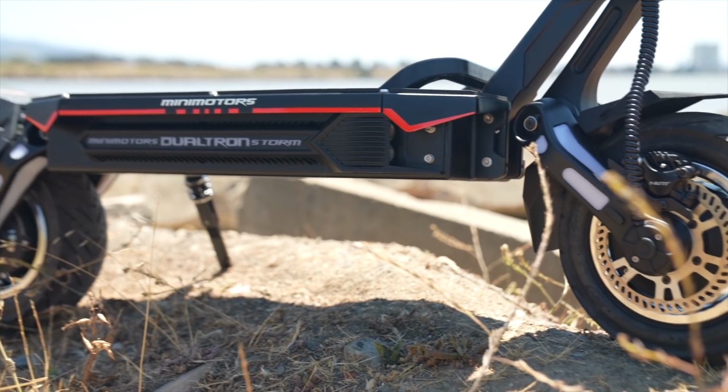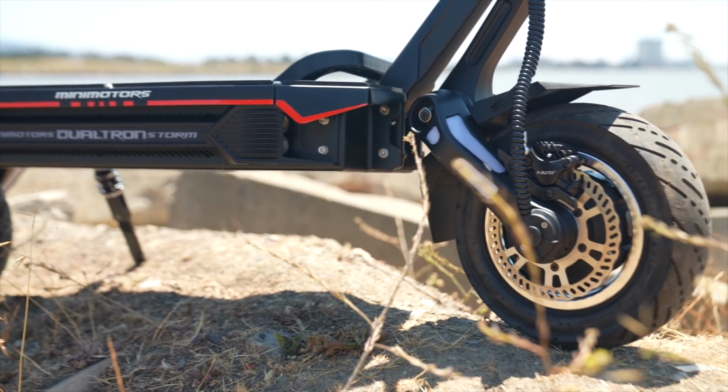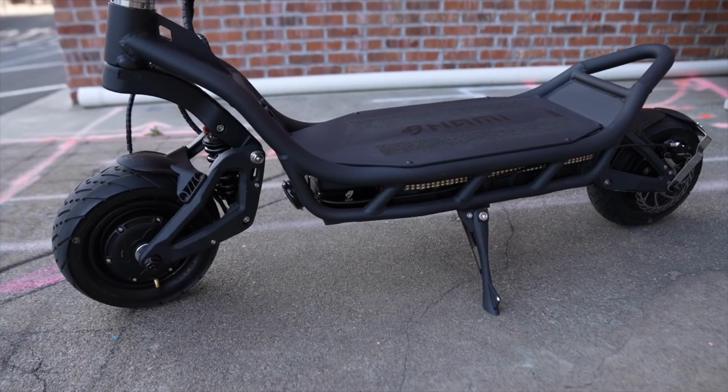The Storm uses exactly the same 11-inch CST tires as the Wolf King and the Burn E. These tires can't be mounted on split rims because they're tubeless. Minimotors has done the next best thing though, and have made rims that separate from the motors, so you can switch from road tires to off-road tires on one set of motors by swapping between 2 sets of rims.